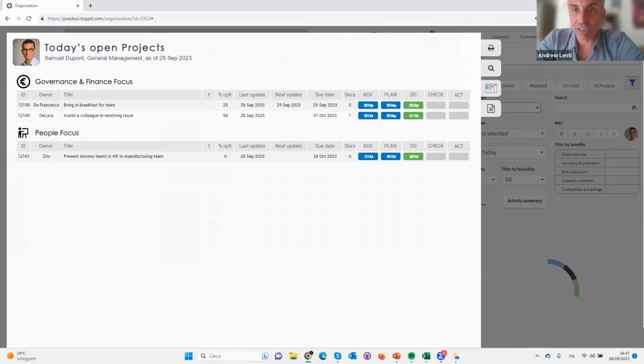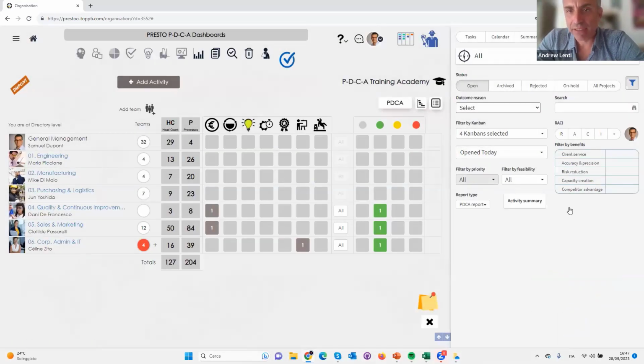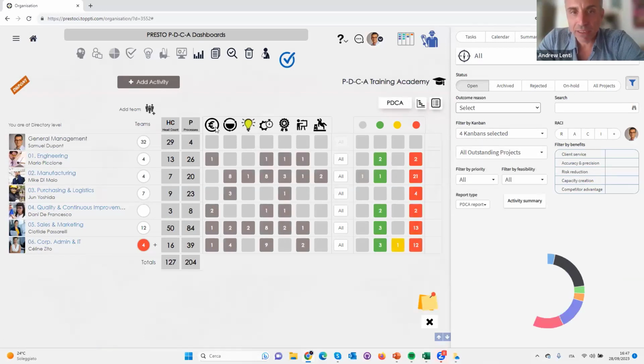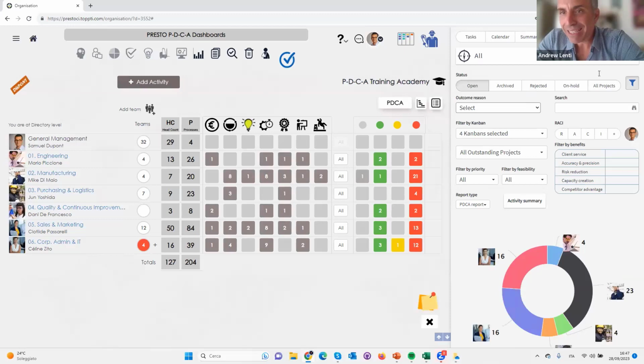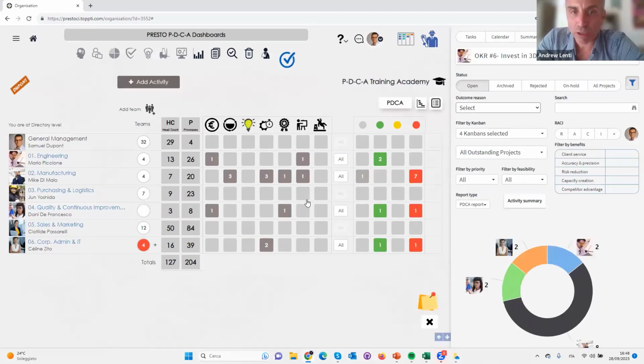So now what that gives you, I'm going to close this and say, show me all the projects again. Here on your dashboard, show me all projects in the company. Here's where you have all your strategic initiatives listed. And I can say, show me every project in this company that supports OKR number 6, where we're investing in 3D printing. So we have a big initiative launching 3D printing across the company. And you can see these are all open projects cutting across different verticals in the company that support this initiative.